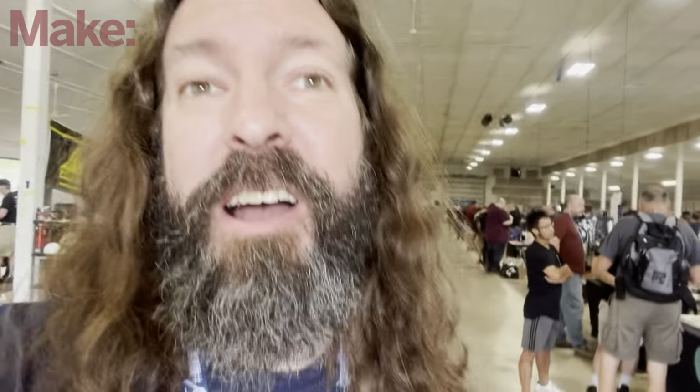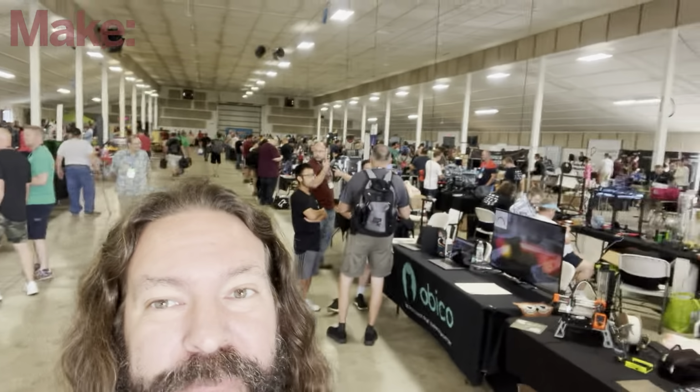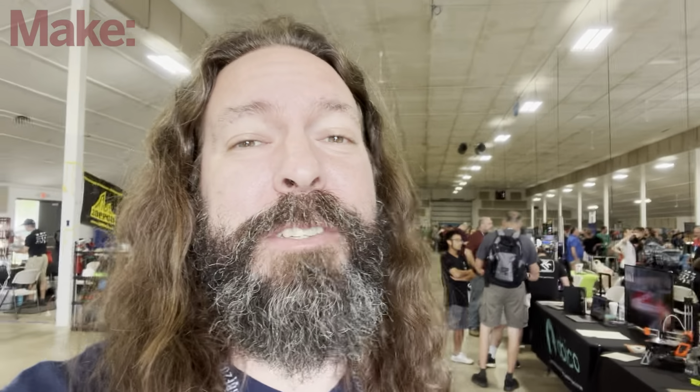Good morning from the Midwest RepRap Fest in Goshen, Indiana. It's just opened up on Saturday morning. The crowd isn't here yet, so I figured it'd be a good time to do a tour. We're gonna walk around, check out Midwest RepRap Fest. It's just a big 3D printing festival. It happens once a year here in Goshen, Indiana. I'll give you a quick tour.